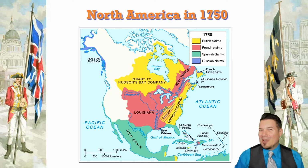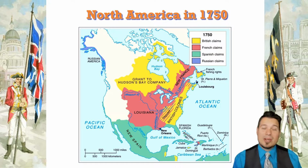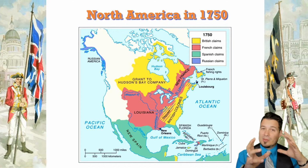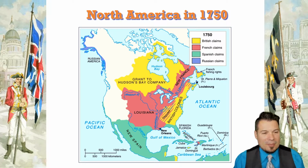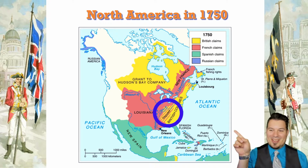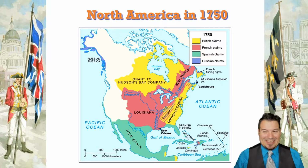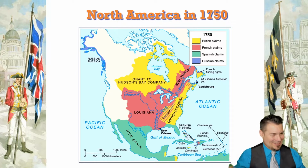So what does North America look like in 1750? Well, you're going to see that there's a couple different countries here. We have Russia, Spain, France, and Britain, all vying for North America or parts of it. And what's most interesting is when you take a look at disputed colonies, right? There it is, right there. Disputed land between Louisiana and the British colonies. Oh, whose land is that? I don't know.